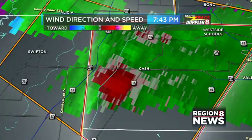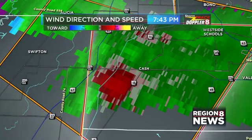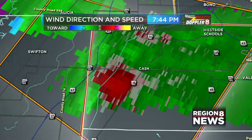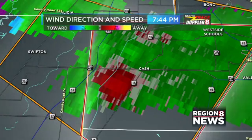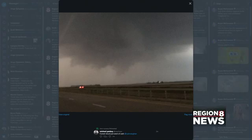What we do have reports of, give me a minute to do this, is my Twitter feed. Michael Pankey just now sent a picture of the funnel, is what we're looking at here. He is a trained spotter and said it's a pretty low-hanging funnel right now just to the west of Cache. So there it is right there. He said that was rotating, and there's the highway looking just to the west of Cache, and you can see that lowering there, and that is what we're seeing on radar.